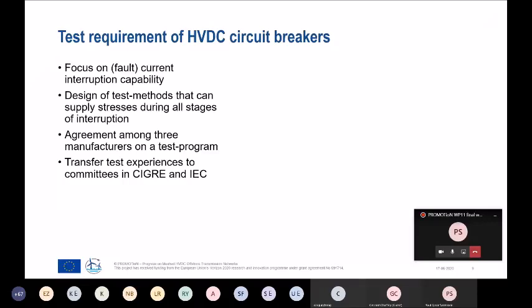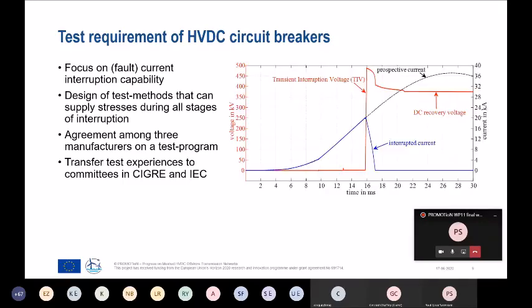We have designed test methods and test circuits that can supply stresses during all the mentioned 6 stages of current interruption. We have agreement among the 3 manufacturers of HVDC breakers on a common test program. And of course, we transfer this test experience to committees in CIGRE and IEC.